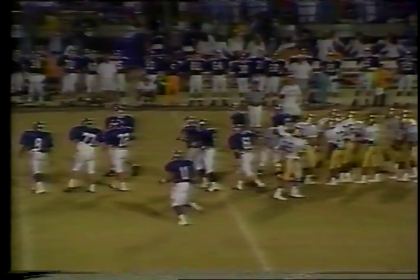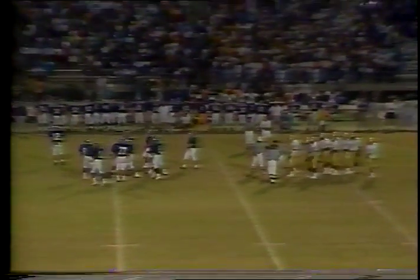Rod Brown, or it was Jamie Nichols, I think, and Brown the lead blocker. So Nichols will get a yard. Second down and 9 at the Spartanburg 43.